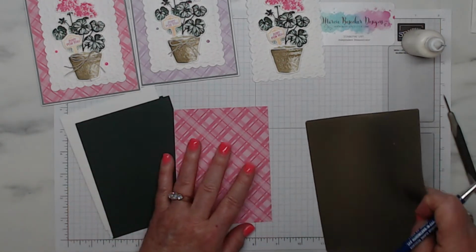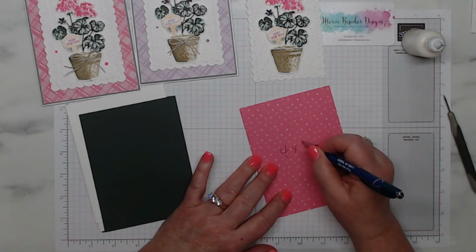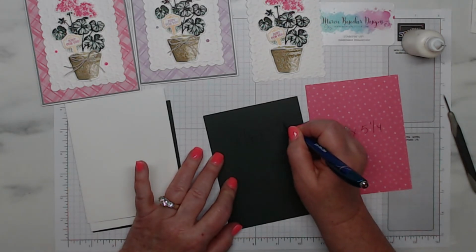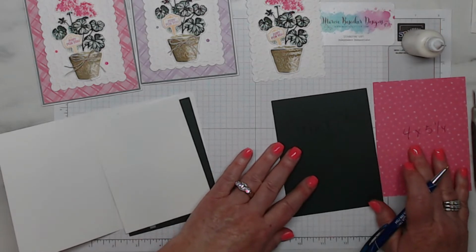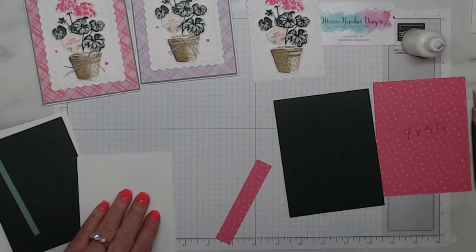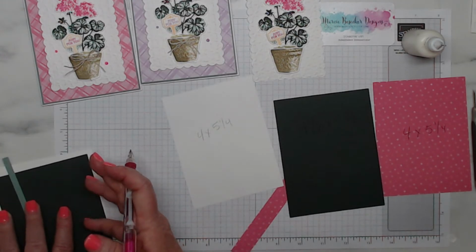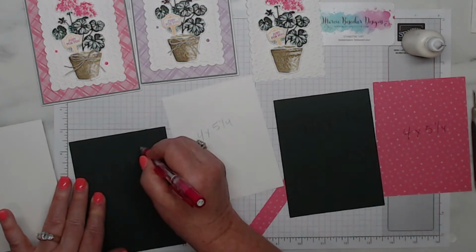All right, so this piece here is, see the polka dots, how cute are those? 4 by 5 1/4. This one is, I've been really stuck on this size, 4 1/8 by 5 3/8. All right, and then the same with the inside. So normally I do the inside first, but I didn't, so let's do that now. Same thing, I'm going to write this in pencil being that it's on white. So this is the same thing, 4 by 5 1/4. And then this one is the same, 4 1/8 by 5 3/8.